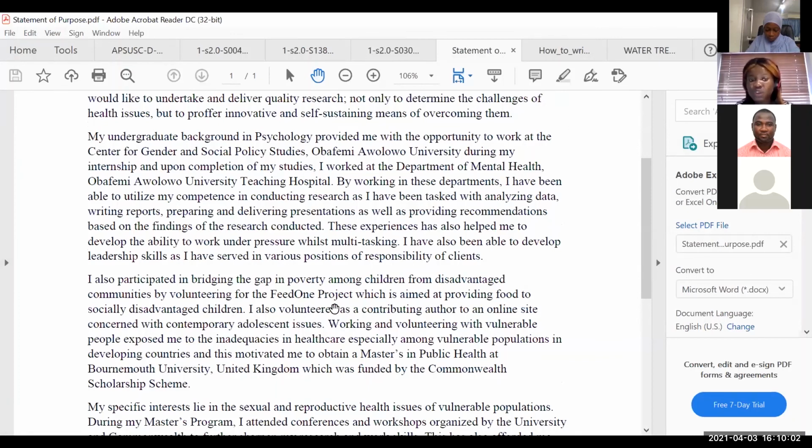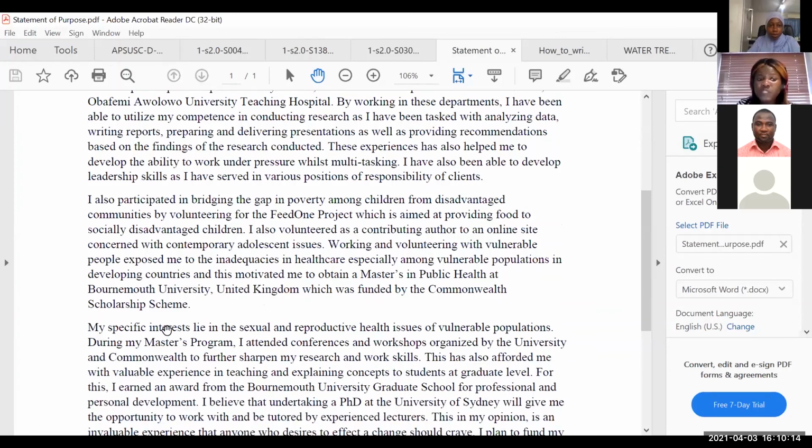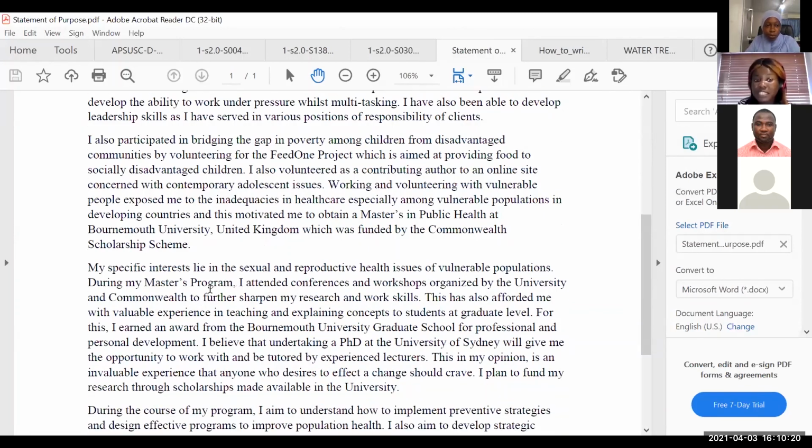She mentioned where she also volunteered, even on an online website concerned with adolescent reproductive health, because she was going to work on adolescent reproductive health issues. She mentioned that her special interest lies in the sexual and reproductive health of vulnerable populations. During her master's degree, she attended particular conferences, which helped her with networking and gaining valuable experience in teaching, because she had to do a couple of teaching modules.